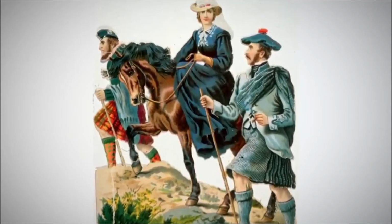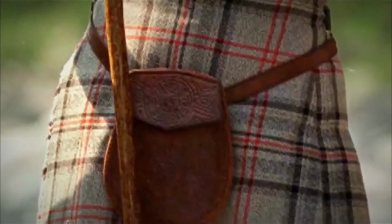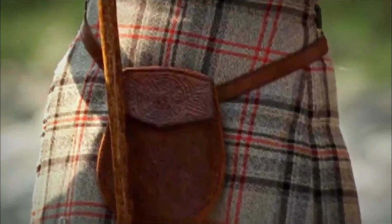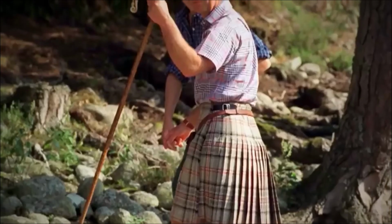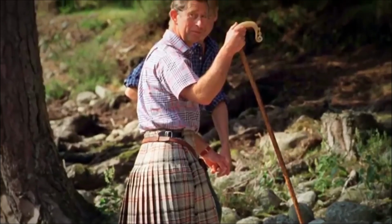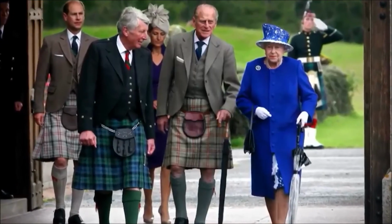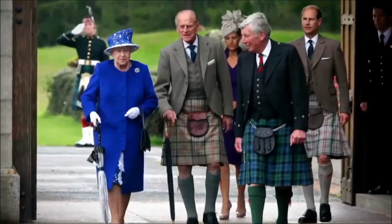The Balmoral tartan was designed by Prince Albert, and it's grey and red and black. It's quite distinctive. The mottled grey background of the Balmoral tartan is supposed to represent the granite that can be found locally around Balmoral. It was slightly amended by Edward VIII. Now the version we have today is similar but slightly softer in tone.